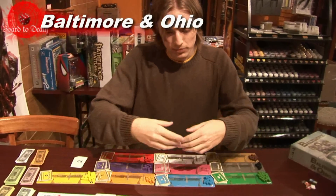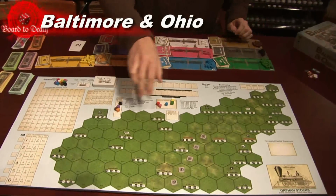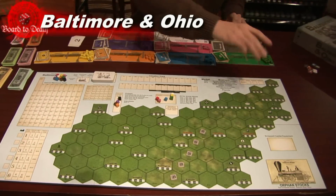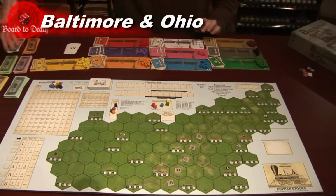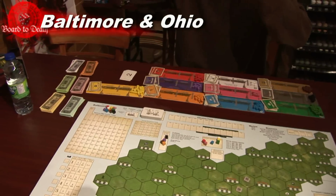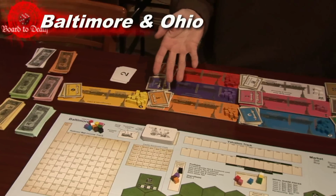What you get in the game is a hexagonal abstract map, and this is of the eastern and central United States. So you start on the eastern seaboard here, and it goes out as far as St. Louis and Chicago. You have money that you use to manage your railroad companies as well as to buy capital in other companies. And then you have the companies themselves.